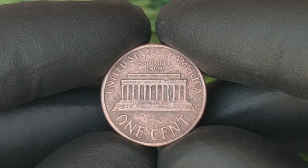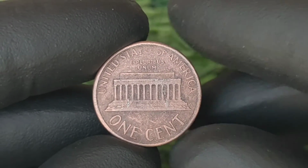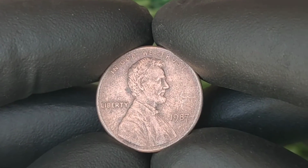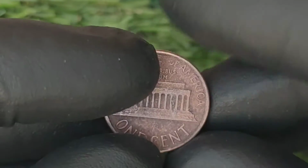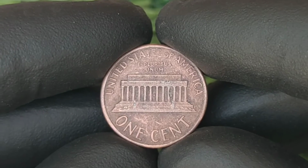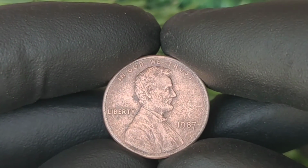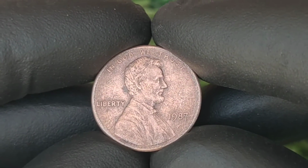Today, get ready for a roller coaster of excitement as we explore the fascinating saga of the 1987 1-cent coin, a humble piece of currency that has skyrocketed to an astounding value of $98 million due to a series of remarkable errors and mistakes made during its minting process. Yes, you heard that right, $98 million. It may seem hard to believe that a cent could command such a price, but as we peel back the layers of this coin's story, you'll understand why it has captivated collectors, investors, and enthusiasts alike.